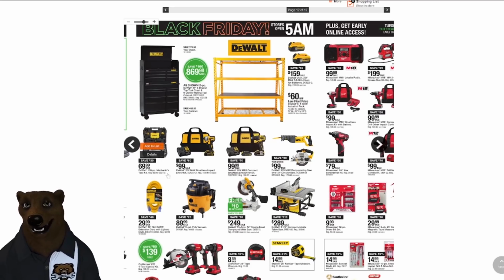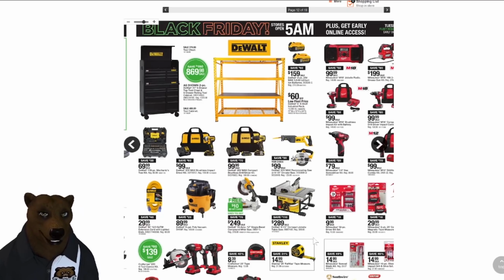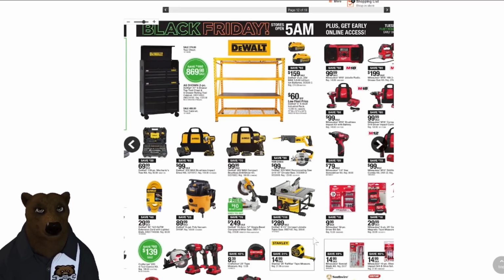DeWalt 108-piece mechanic set, $70 on that. That's a good deal on that one. We got your choice of the recip or the circ saw. Again, these are going to be brushed. There's the 20-volt max. It's not the XR on that, I don't believe. So they're decent. They're not the super high end.